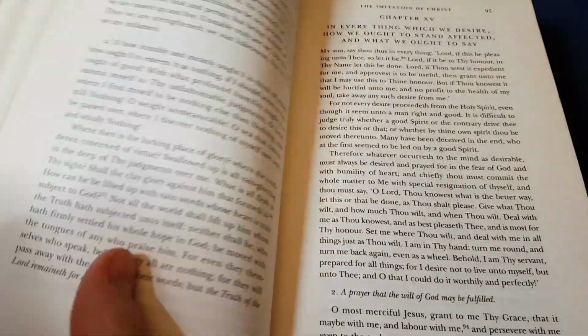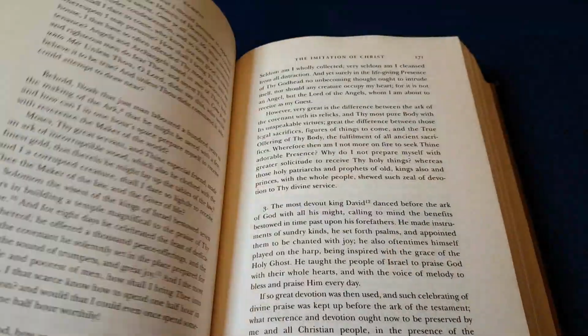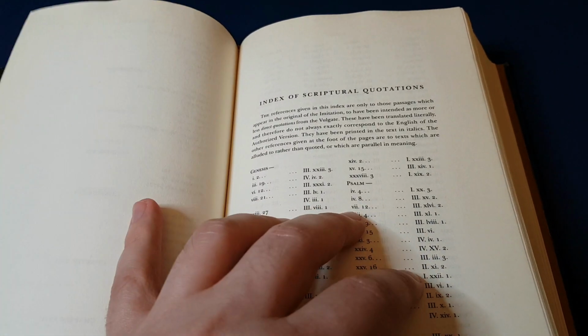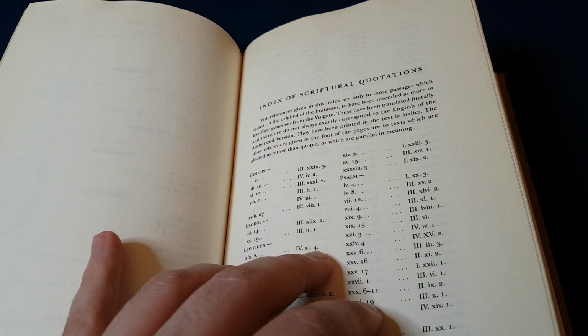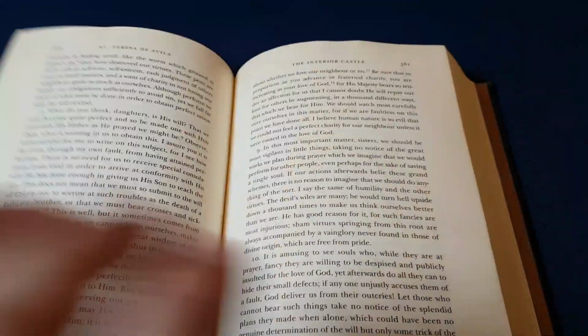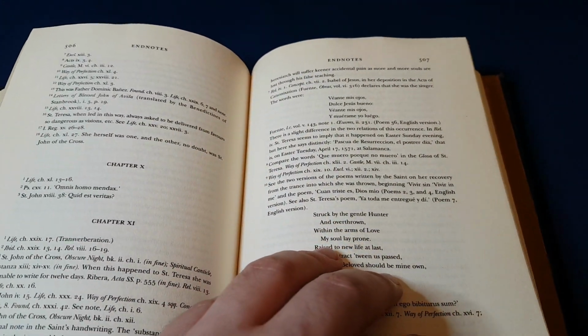It looks very nice on the shelf, as you'll see when I release my bookcase tour this week. It's coming, I promise. All right. Nice index. Some notes.